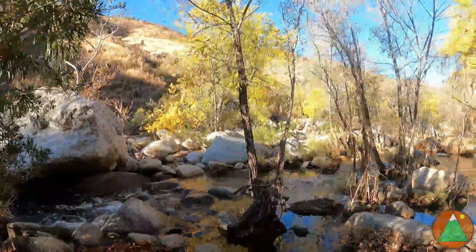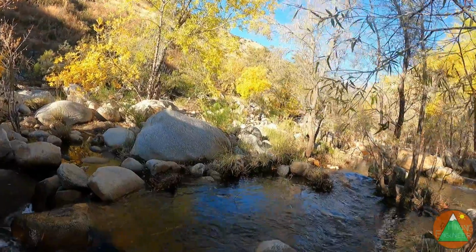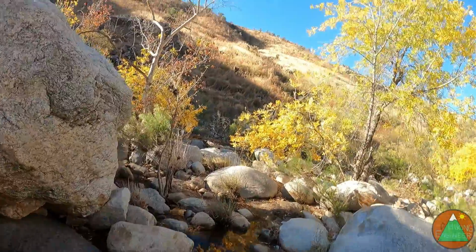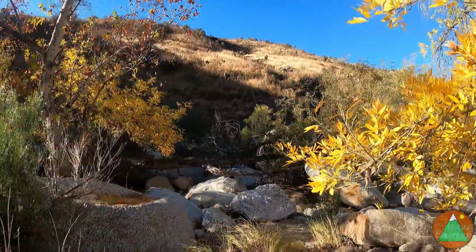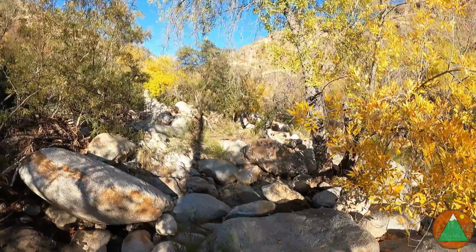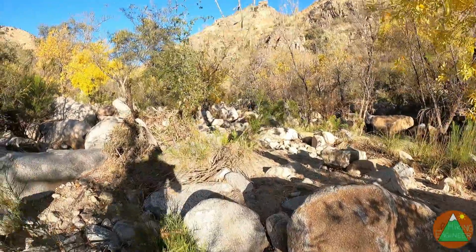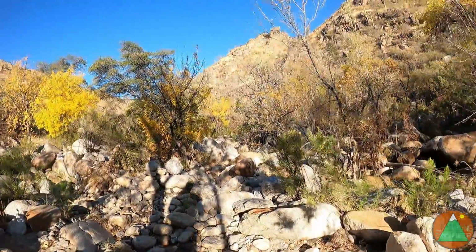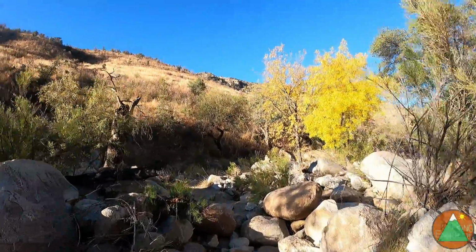Well, we have a creek crossing. And it looks okay, but these rocks could be slick. Got a little splash of water. I didn't want to hop down to a rock and have it be slick. Now the question is, where do we go? Looks like we go this way. Yeah, that's marked with cairns on the way back. It looks like we're going up this way.